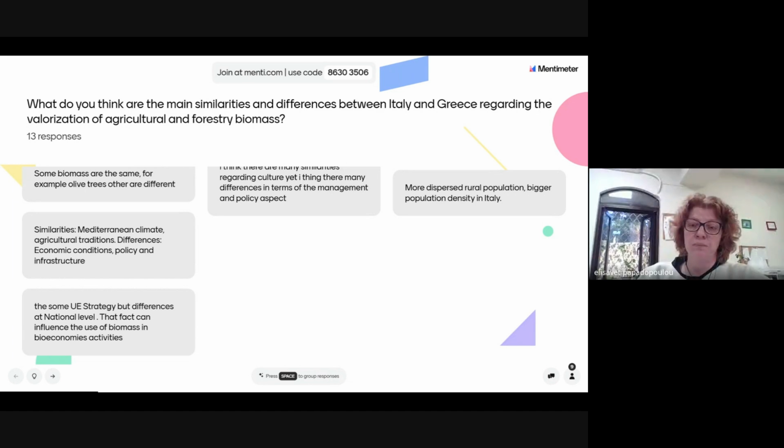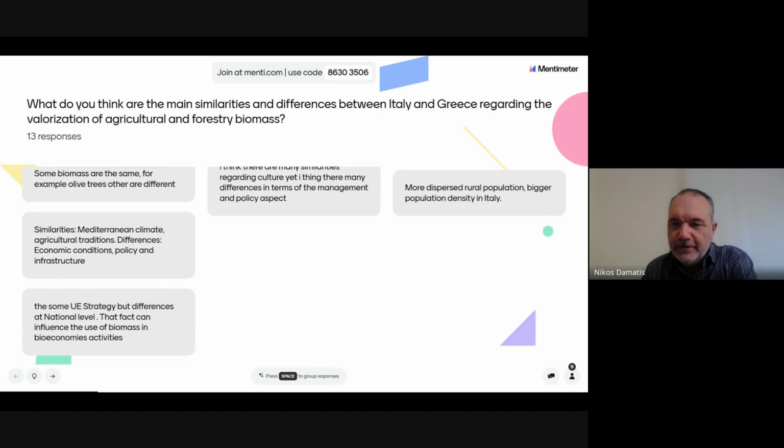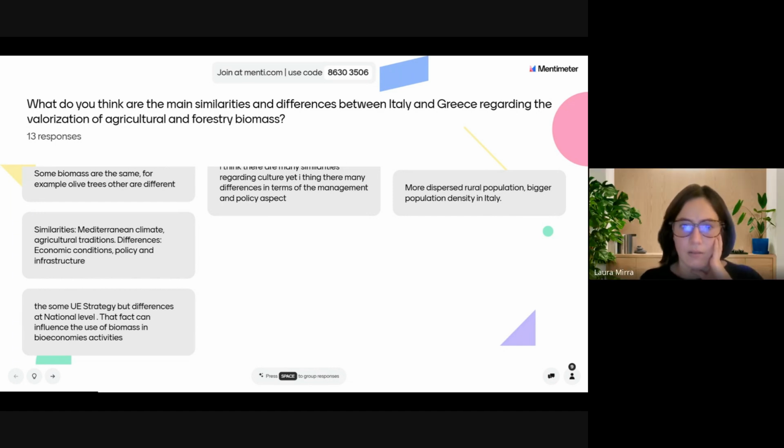Nico, you want to have the... Yes, the average land in Greece is only 5 hectares per farmer. I don't know about Italy, but considering that in Central Europe and in France it's maybe 4 times that, it shows why it is difficult to mobilize the residues. Yes, also in Italy, the middle size of farms is not so high. But I think a lot of projects or research about this topic are ongoing.